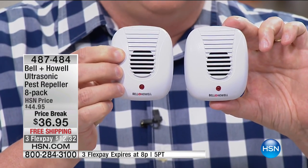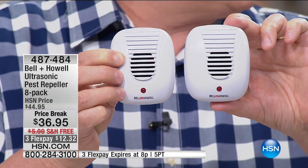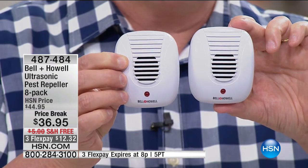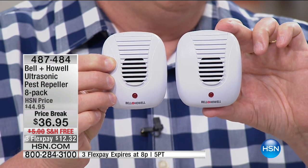This is the whole home system because you're going to want to place one in each room, just like you saw in our video there. One in each room. Don't place them behind the couch. Place them where the sound waves can really generate and bounce off the walls, and these are going to chase those pests away.